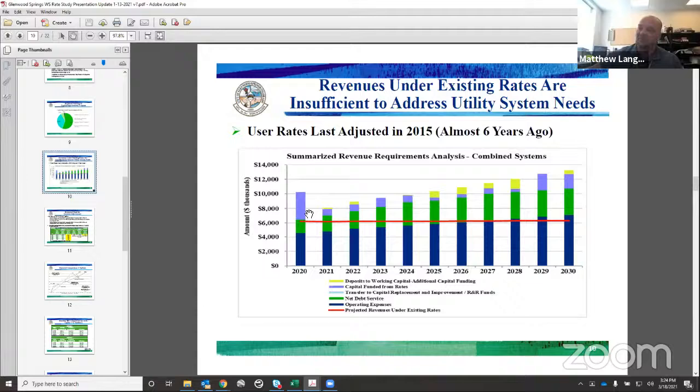Every year it's infrastructure improvements. And then green is also infrastructure improvements as we move past 2022, partially, but it's considered net debt service. So we'll increase our debt service to help pay for some of these infrastructure improvement projects.